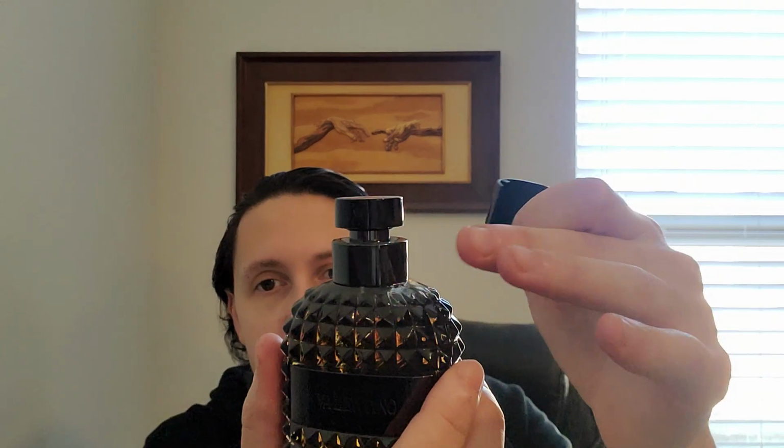This came out in 2016. They do have a new bottle now that has like spikes around the collar. I don't know, I've never compared the two, but if you can still get your hands on this, do it. It is an amazing iris composition. I love wearing these iris fragrances.